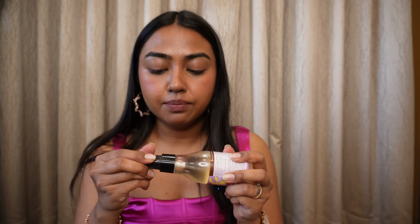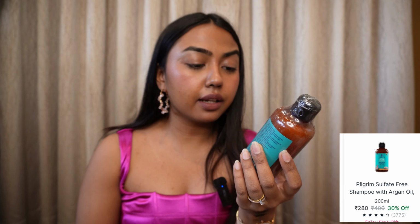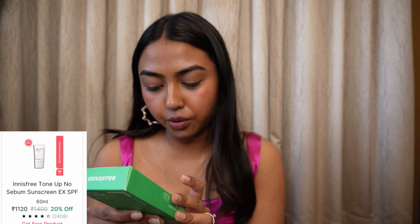If you just want to smell ekdam cupcakes ki tarah, you can definitely try it. I love the Orchid You Not from their range. That's like my vibe, Hawaiian Rumba Orchid You Not. Received this sulfate free shampoo from Pilgrim. And uske baad yahan par ek aur sunscreen hai from Innisfree. I love the packaging. This is expensive, 1400 rupees ka hai.